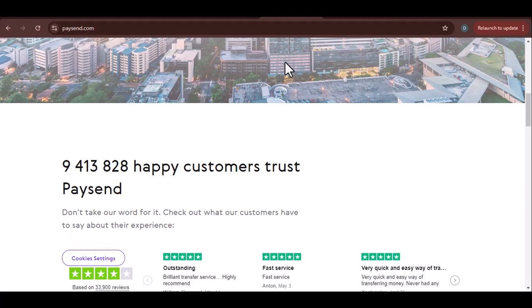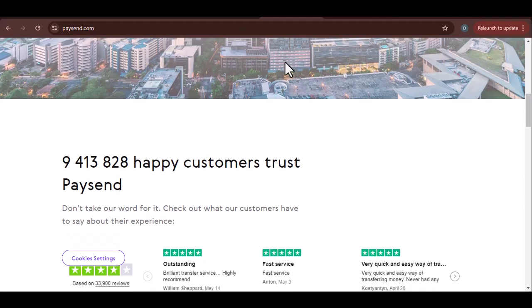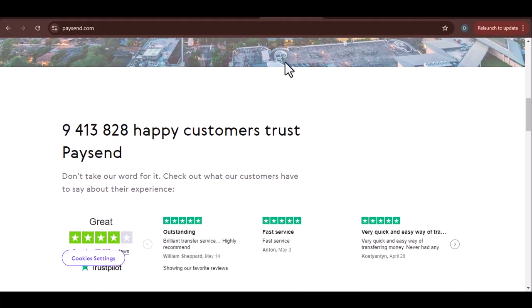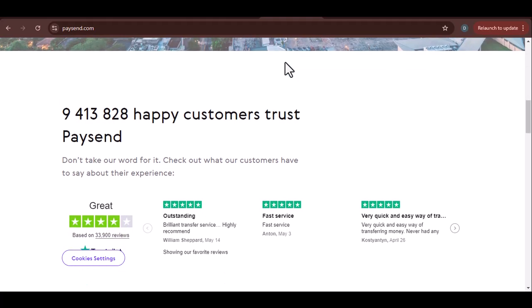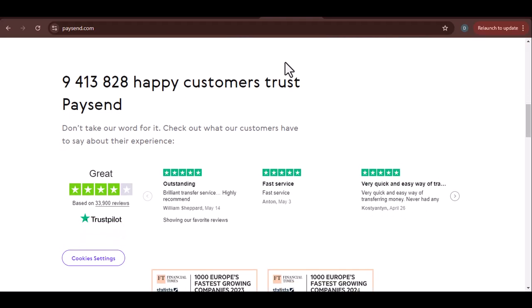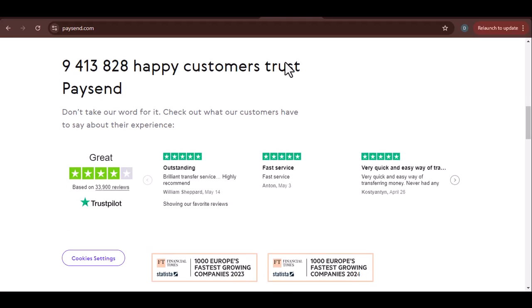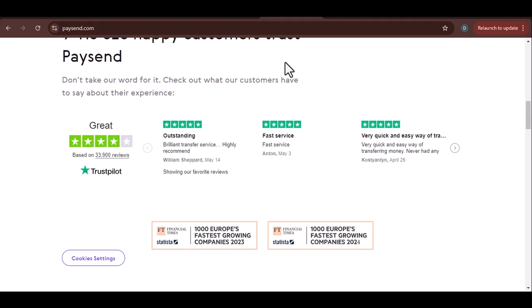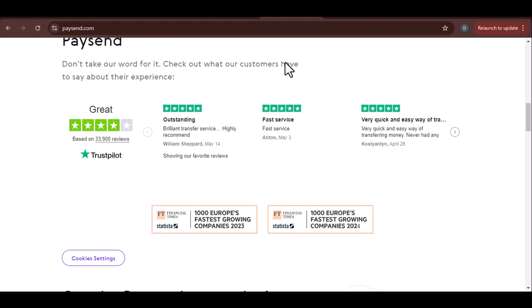Enhanced verification. Once you've completed enhanced verification, your daily limit is usually higher. This is because Paysend has more information about you, making it easier to verify your identity. Country-specific limits. Some countries may have specific daily limits imposed by their local regulations. It's essential to check the Paysend website or contact their customer support for the most accurate information.